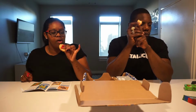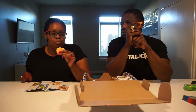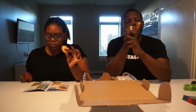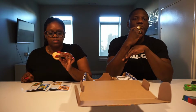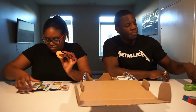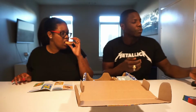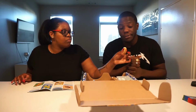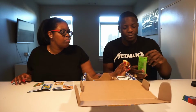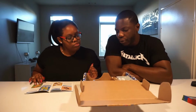Yes, I only did take one bite, but I'm gonna save it. I like it. Me too. It's good. For some reason, when I was reading it, I didn't think I was gonna like it. I thought it was gonna be like a gooey type of cream. But I like it. I give it a 10. Definitely get more. Your turn.